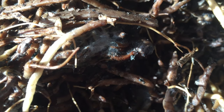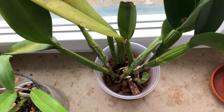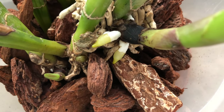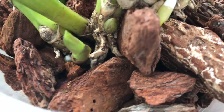I just couldn't put it off any longer, but somehow I knew that this plant would pull through. For some reason, I found that this plant looked like a fighter. And almost instantly after the repotting, the plant activated its two new growths that had already been there, one of which had been buried inside the medium. And now both are growing actively and are putting out new roots already.